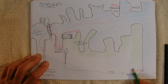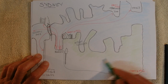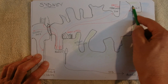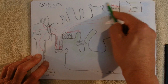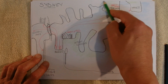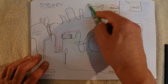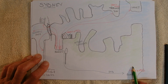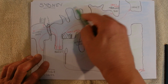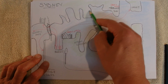I'll keep drawing the green while I think of it, so you get an idea that this is all the land here. I should do that as well, up for Manly and Taronga Zoo. Some quite expensive homes around Taronga Zoo and down here in the eastern suburbs of Sydney. And keep drawing it around.